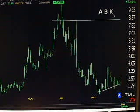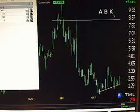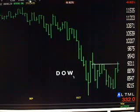All right, let's go take a look at the indexes. I wish these indexes had perfect pictures of ascending triangles and all kinds of great-looking formations where there was absolutely no doubt. But unfortunately, they don't have those formations. So we have to deal with what we have.